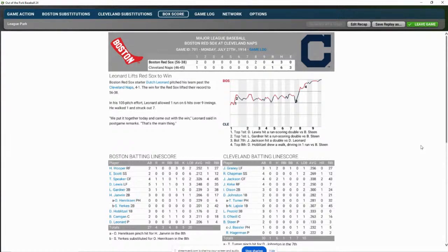The Boston Red Sox starter Dutch Leonard pitched his team past the Cleveland Naps 4-1. The win for the Red Sox lifted their record to 56-38 in his 105-pitch effort. Leonard allowed 1 run on 6 hits over 9 innings. He walked 1, struck out 7.